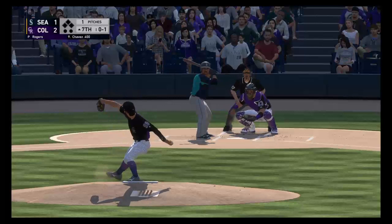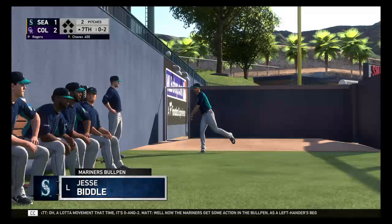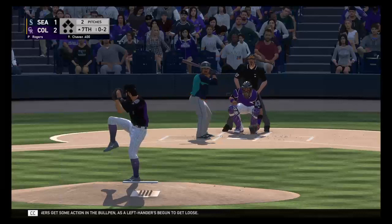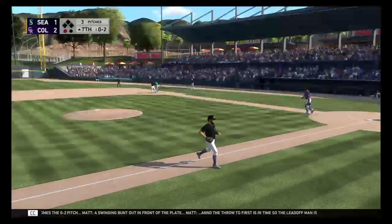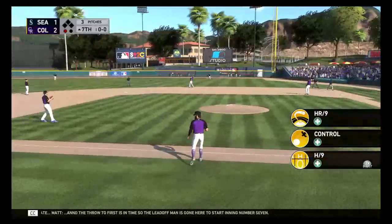It's 0-2. Well, now the Mariners get some action in the bullpen as a left-hander's begun to get loose. Here comes the 0-2 pitch. A swinging bunt out in front of the plate. And the throw to first is in time, so the leadoff man is gone here to start inning number 7.